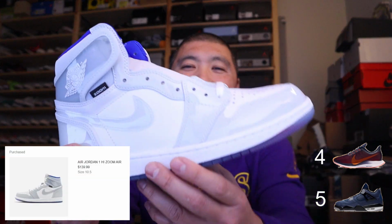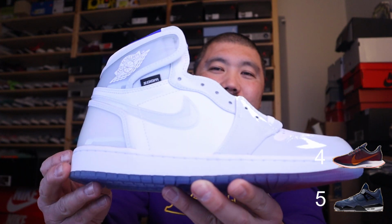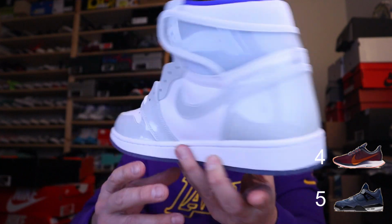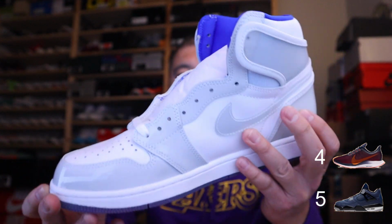Number 3 on the list, I don't know if many of you guys are gonna agree with this one because you might have it higher on the list, but I was able to find me a pair of Jordan 1 Racer Blues. And yeah, these are freaking gorgeous. These are so sexy. These are just insane, you guys. Yeah, I happened to be at the outlet in Camarillo.